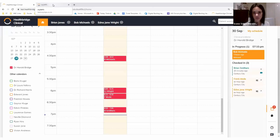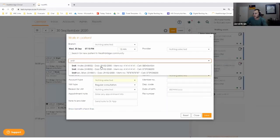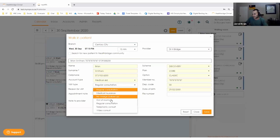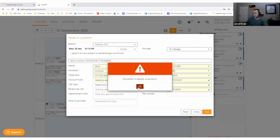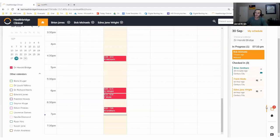Exactly. So if a patient comes in as a walk-in patient, I will say it's Brian Smithers. If the admin person does that, and we'll do this as, let's say, a telephonic consult, and saves it, it'll show that the patient's already here in the practice. It'll be added to the waiting room, and you'll see it immediately from the doctor's perspective. You can also log in as a doctor on your phone, and there's a mobile view, so you can see over your day before you get to work how many patients you have, when your first patient is, and what the types of visits are.